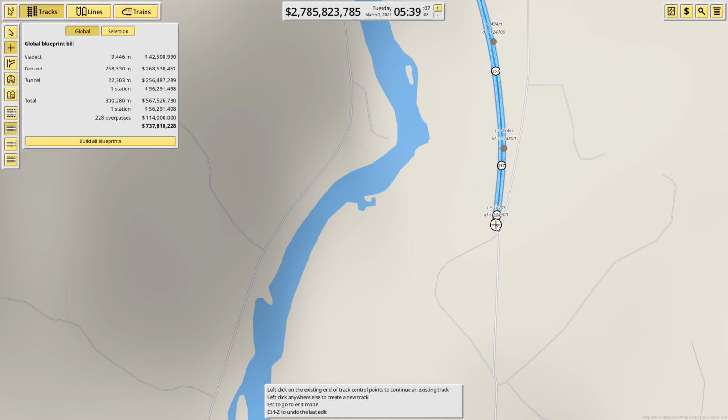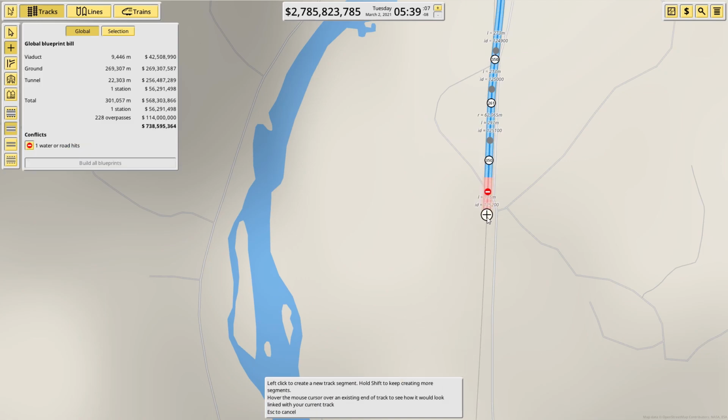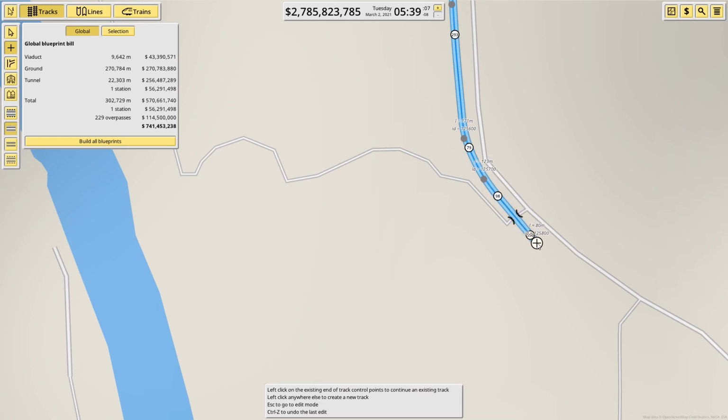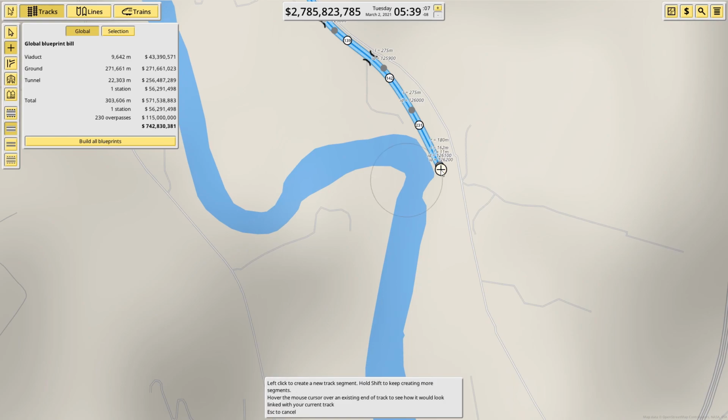Okay. Excellent. Oh no. Really? Alright. Well, nothing we can do about that. That is a pretty awful turn. But we were able to avoid a lot of those kinds of turns by going through Vader and Winlock.